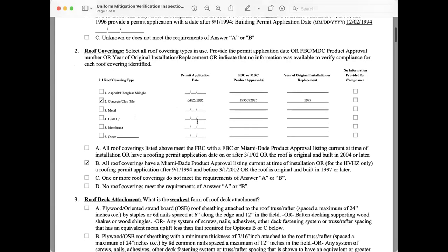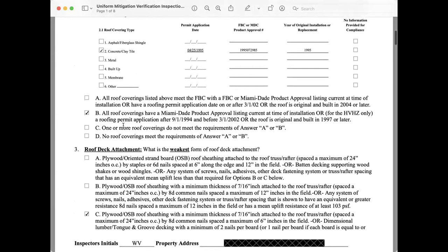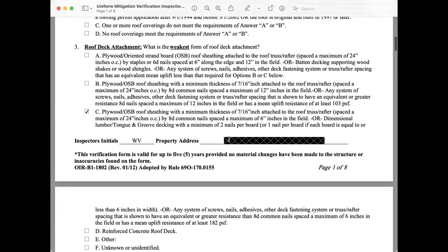All right, so here's talking about the roof. It's concrete clay tile, built in 1995. Here is the year of the installation or replacement of the roof and the product approval number. All right, all roof coverings have Miami-Dade product approval listing current at the time of installation, during the roof permit. Okay. And it talks about here the roof deck attachment is plywood, roof sheeting with a minimum thickness of 7/16 inch.